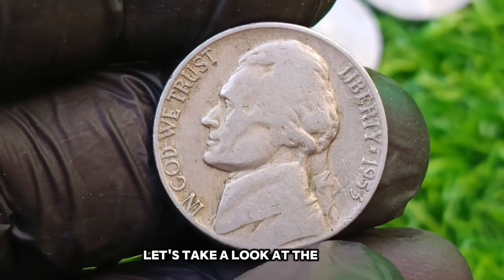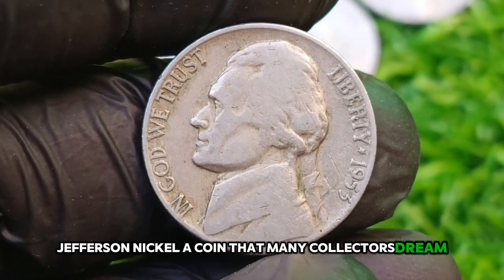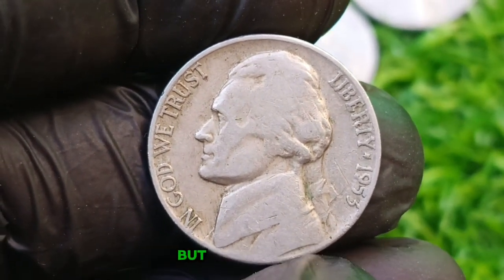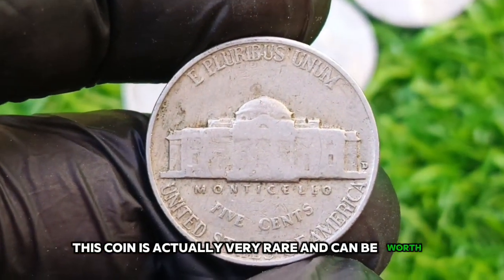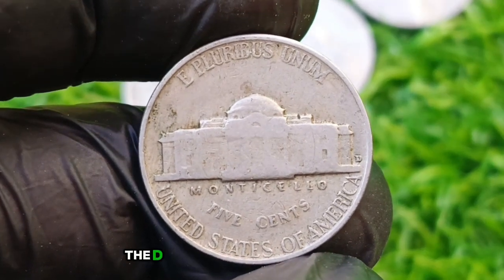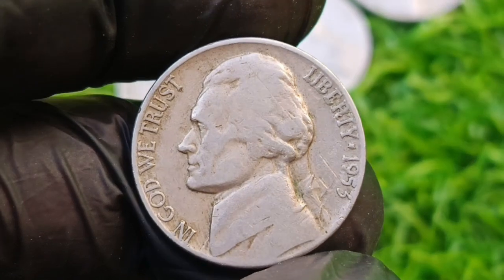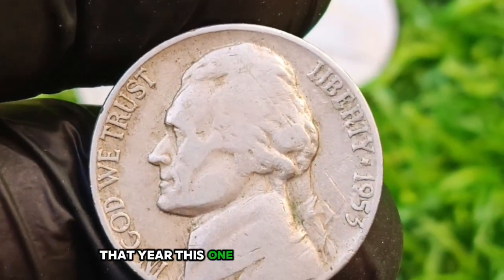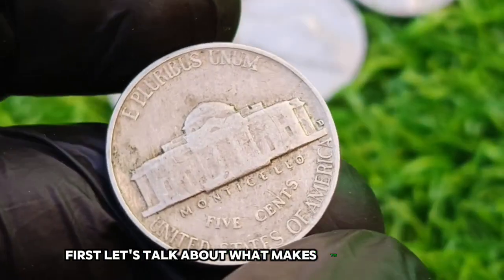Let's take a look at the 1953 D Jefferson nickel, a coin that many collectors dream of finding. It might look like just another nickel at first, but don't be fooled. This coin is actually very rare and can be worth thousands of dollars, depending on its condition. The D in its name stands for Denver, which is where this coin was made. And because fewer of these nickels were produced at the Denver Mint that year, this one stands out in a big way.